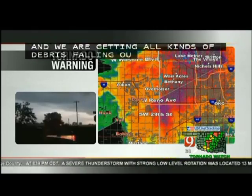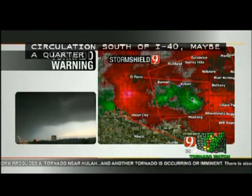Okay. We're watching a huge thunderstorm in a good part of Oklahoma. This thing is spinning like a top. I'm looking for any debris.